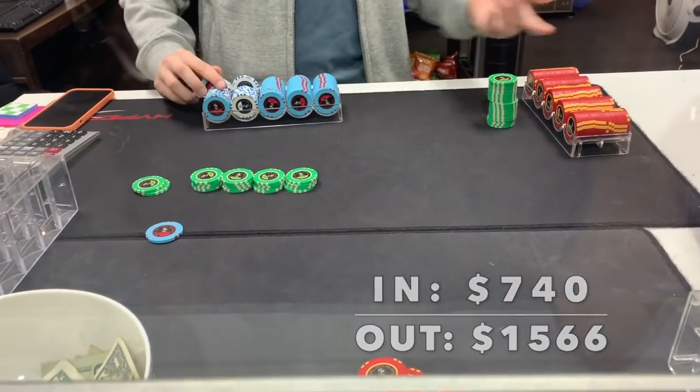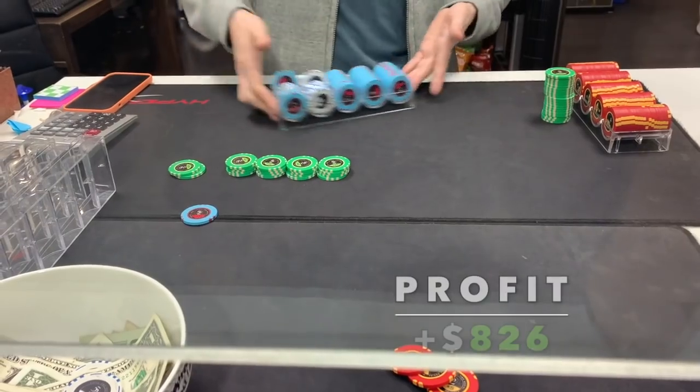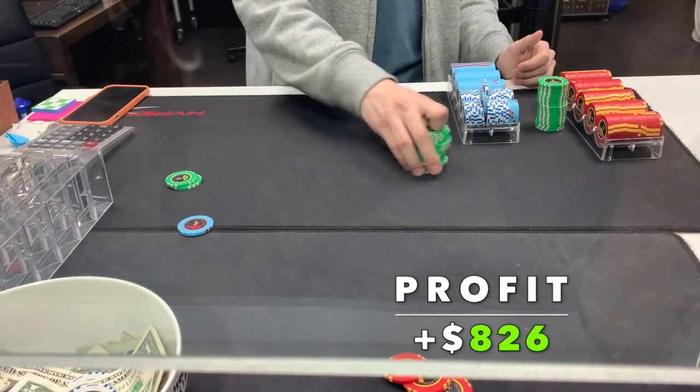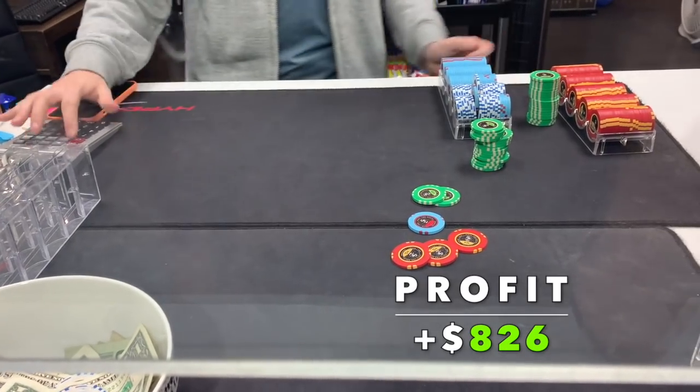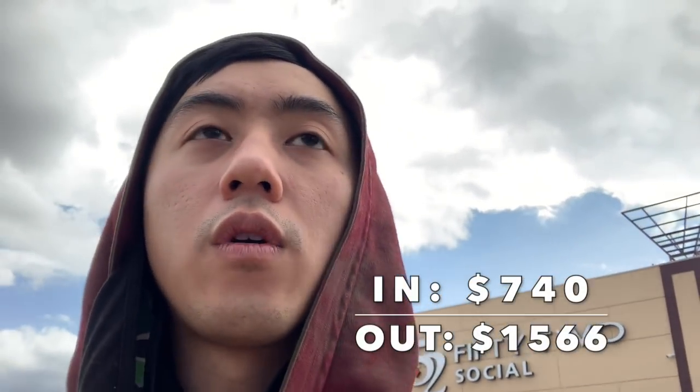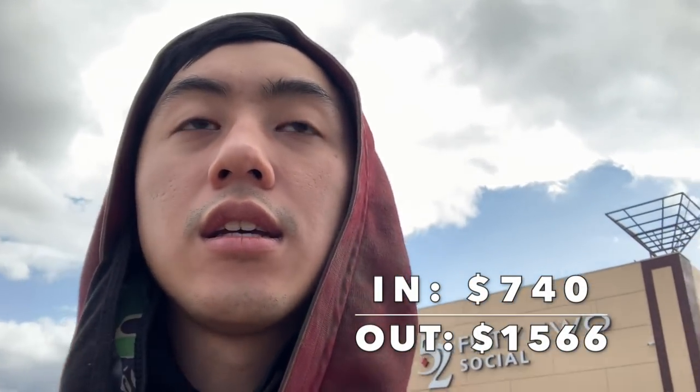Alright, so we got 5,000, 11, 15, 1550, 1565, 1566. We are now leaving 52 Social Poker after our 3-hour session. In the game for 740 with the tip chips, out of the game for 1566.